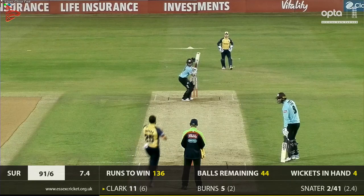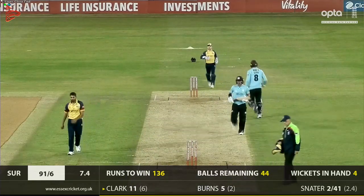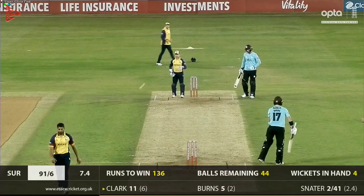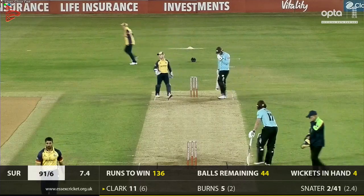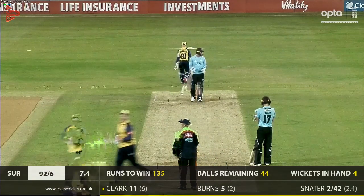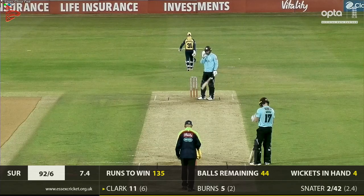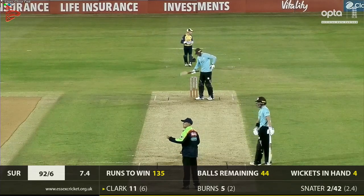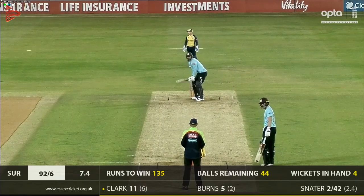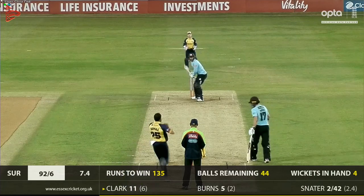Bopara, right arm over from the Hayes Close end, bowls to Burns, who clips this down towards long on, and it's 91 for 6. I suppose they would have needed Jason Roy opening with Aaron Finch tonight, and the two still to be at the crease at this point. That's the realistic, looking at that sort of target, David, 227 in 15 overs. They would have needed Roy to be playing and Roy and Finch still to be together at this point. And you'd feel if that was the situation that they might be in the game. But there just hasn't been the support for Finch, really.